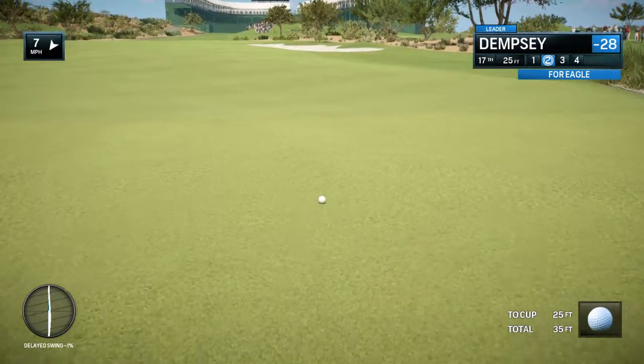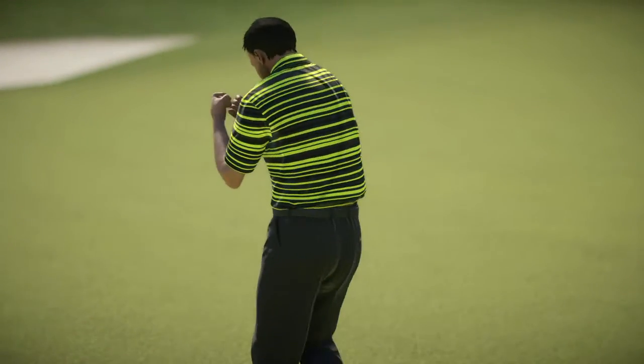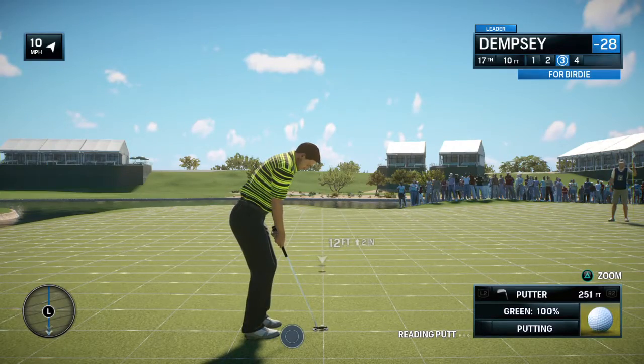Had every chance of going in. These putts keep the round together.